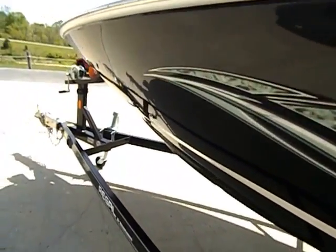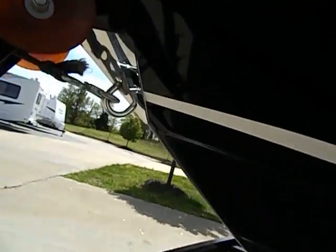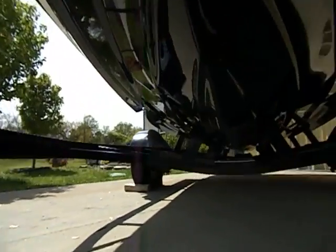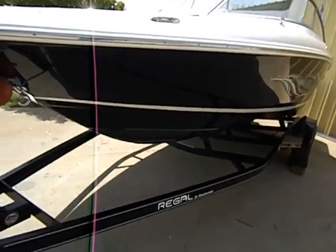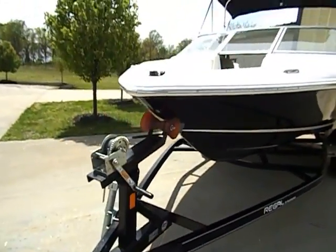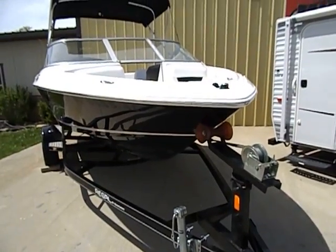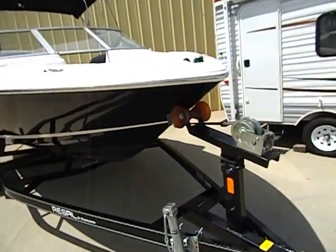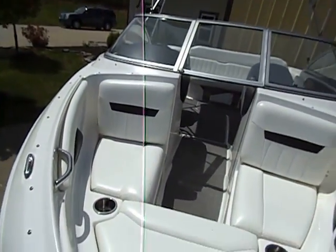We do these videos to try to show everything in complete detail, folks. Not here to hide anything whatsoever. Underneath of this hull is in excellent shape. No signs of beaching or running ashore, nothing like that, folks. Gel coat's all in beautiful, nice shape. I'd say this boat has been stored indoors. What you see on this video is what I have for the boat. This is what you're buying.